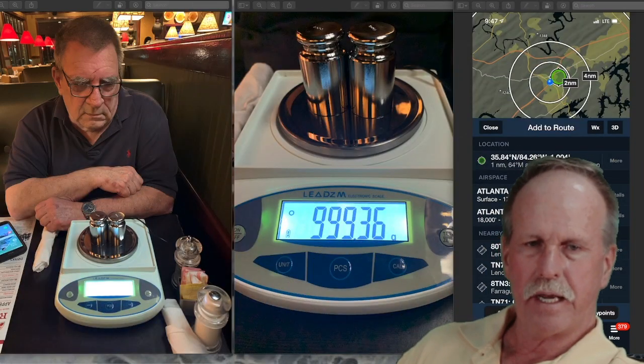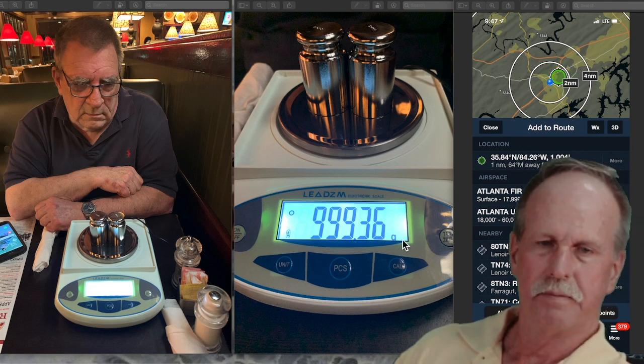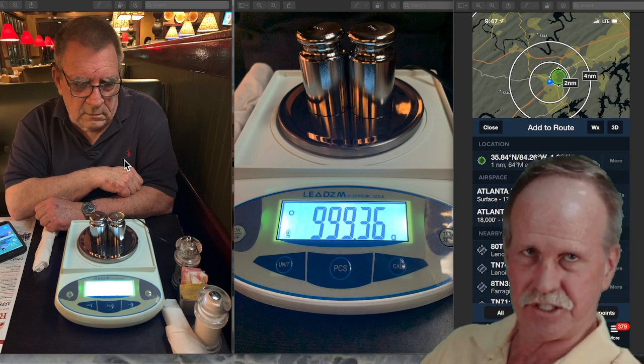So here we are in Knoxville, Tennessee. You can see the actual location right there. It's recorded on the GPS. Here is the reading on the scale, 999.36. And here's Blue Marble Science, my witness for this.